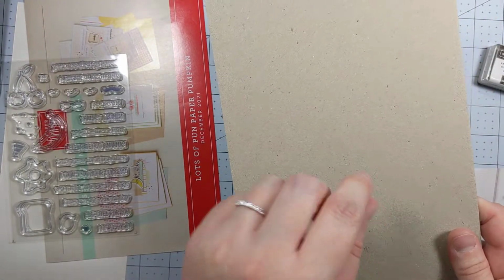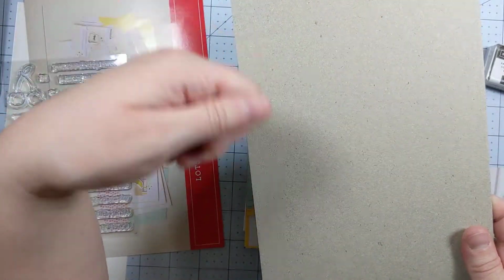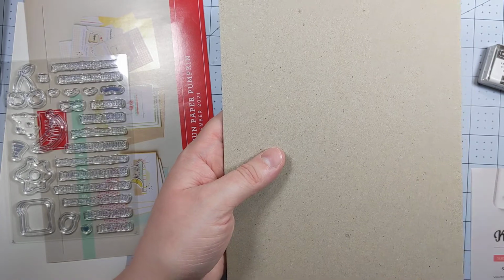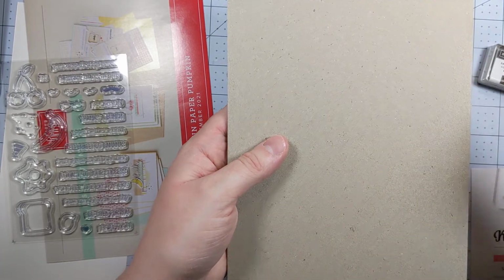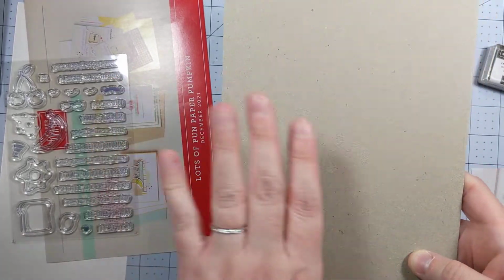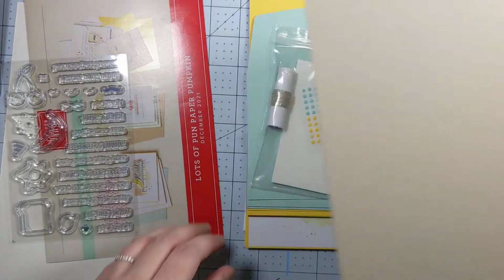Also great to put inside of card envelopes. So if you have a card that has lots of embellishments on the front and you want to protect that from the mail sorter, the dreaded mail sorter, you can just put this inside of it. You might have to add a little postage, but it'll definitely keep your card very safe.